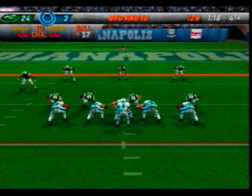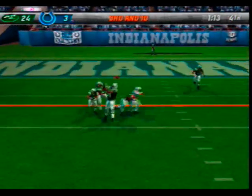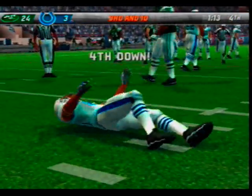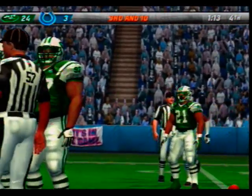The Jets come out in a dime package. That's the vertical. Watch the vertical. Rolling right. Throws it. Almost intercepted. They were in perfect position to make the play. They let it get away.